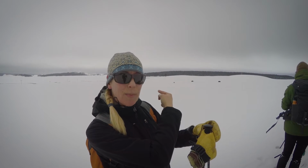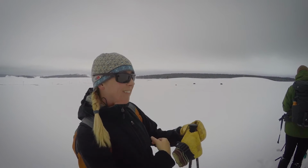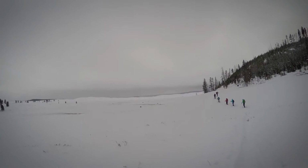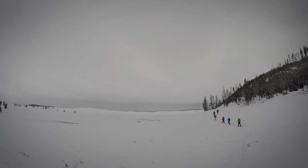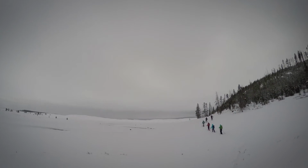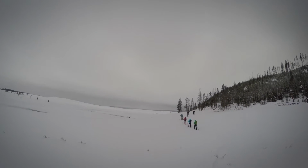Bison, and further back, the Crater Hills, where we skied yesterday. So now there's this whole other huge herd of bison that we have to get around. Oh, holy bison! We're gonna climb the hills and go around and try not to make them run. I think some of them think we're wolves.